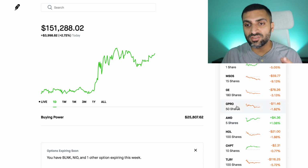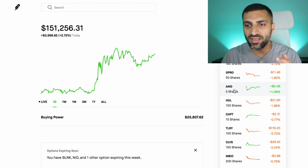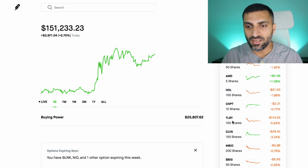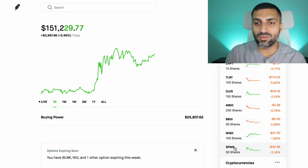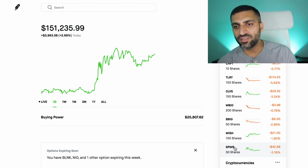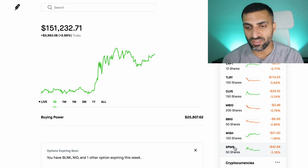GoPro was our trade. So these are the trades that we started for today. GoPro was our first trade that we did today. AMD was another trade. Helicity is another trade. This is actually a longer term trade for me. CHPT, Tilray, CLVS, MBIO, BBIG, Wish, S-Power. So these were all my trades for today, and as you guys can clearly see, we are down roughly anywhere between 1% to about 5% for the day.